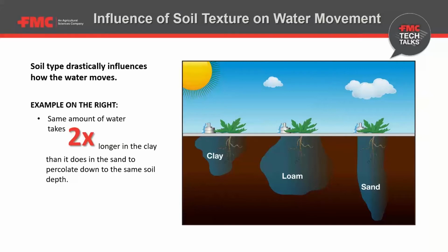All right, so this picture really shows us well how soil type can influence water movement. So pretend, I don't know if you can see there, our little pumps at the soil surface. Pretend that a pump has pumped the same amount of water onto the surface of three soil types: our clay, our loam, and our sand. And a few things jump out here. First is the depth that the water is reaching. Studies have shown that it can take twice as long in the clay than it does in the sand for the same amount of water to percolate downwards to the same soil depth.